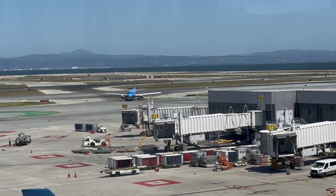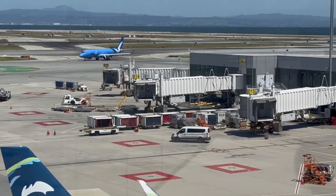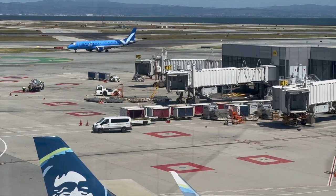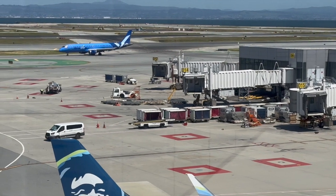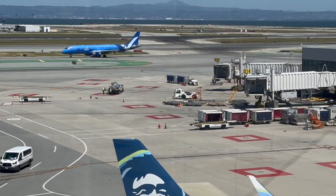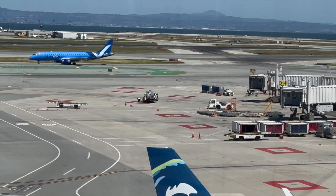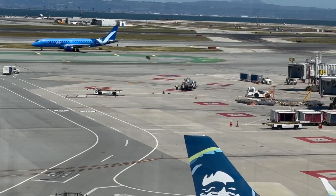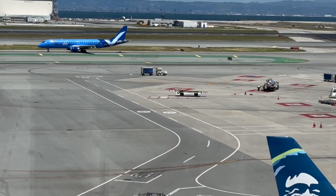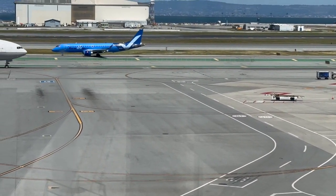I'd love to try one of their cabin products soon. I'd love to experience Breeze in the future, because I know they are a great airline. Once again, Breeze Airways arriving from San Bernardino. Let me get some more pictures of this aircraft. Let me see if I can zoom in on the registration. That is November... I think it's 126 Bravo Zulu if I were to guess.